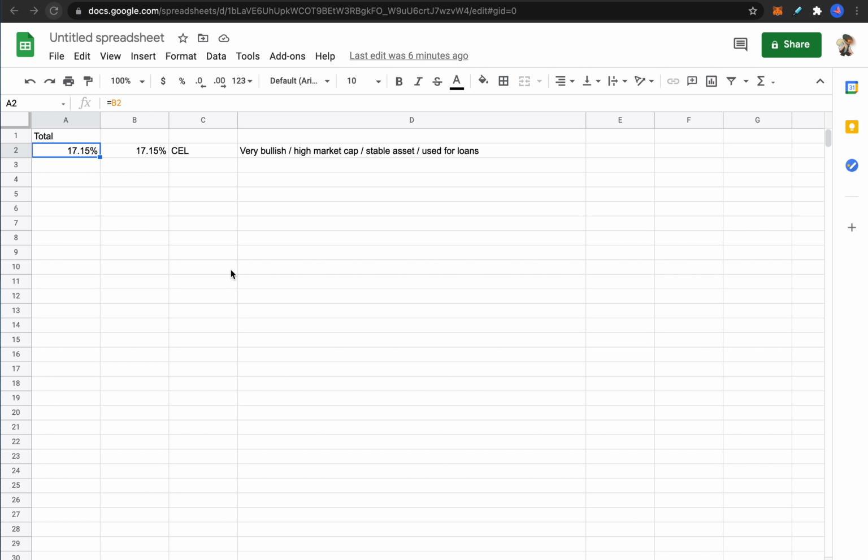So let's get started with my first coin, which is the CEL token, or the Celsius Network token. And this is my biggest holding, and I currently have 17.15%. And I'm very bullish on this coin. It is a high market cap, but I really like the adoption curve of CEL token.